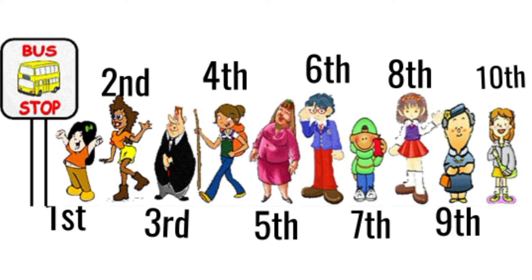The boy wearing red pants is the sixth. And the boy wearing green is the seventh. The girl with the long socks is the eighth. The woman in blue is the ninth in line. And the brown-haired girl with the bag is the tenth.